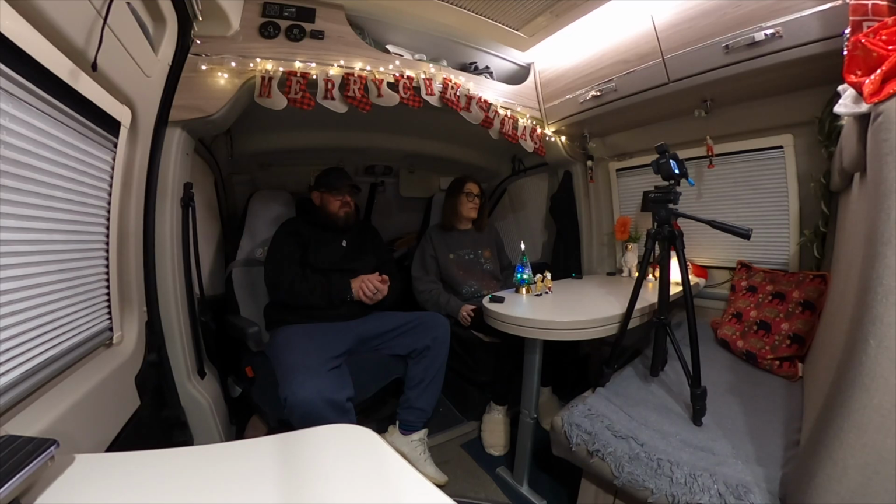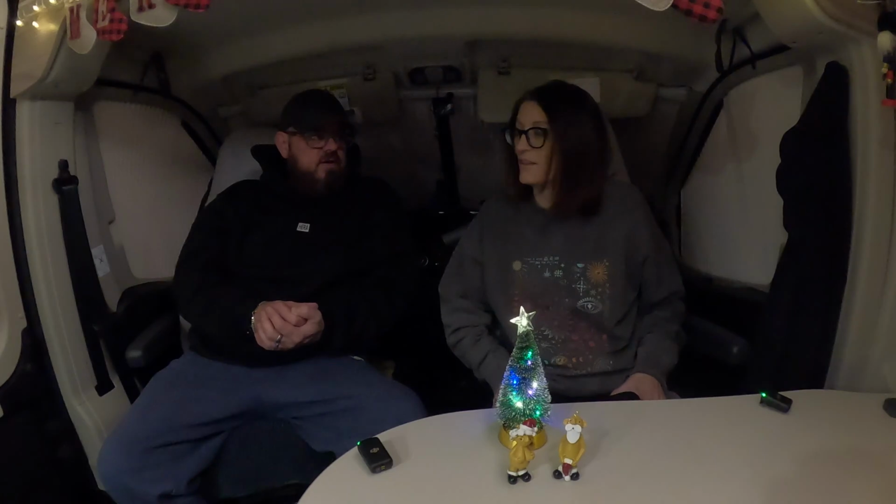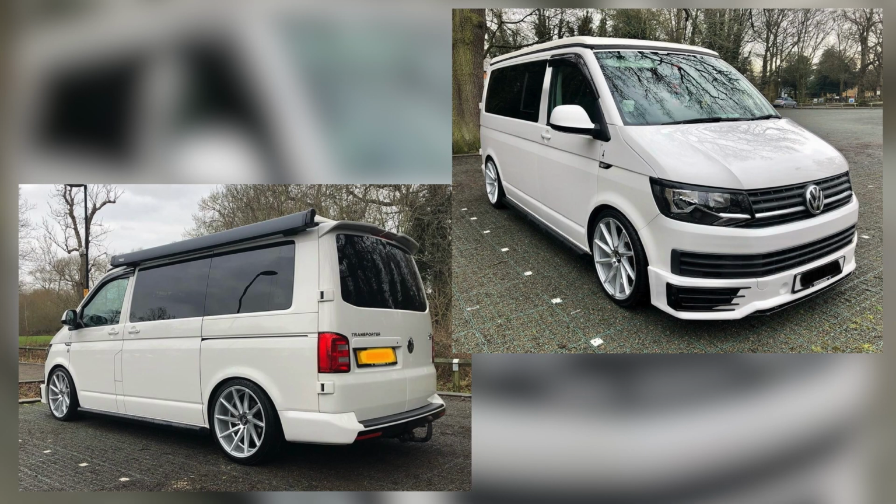So 18 months ago we received our van, but we ordered it 2 years prior to that, because of COVID there was such a long wait for vans. This was just at the start of COVID. We had a VW T6. Love that van. We had that for a year. Then we sold it, and we put the deposit down on this van in September 21, didn't we? And then we got it 18 months ago.